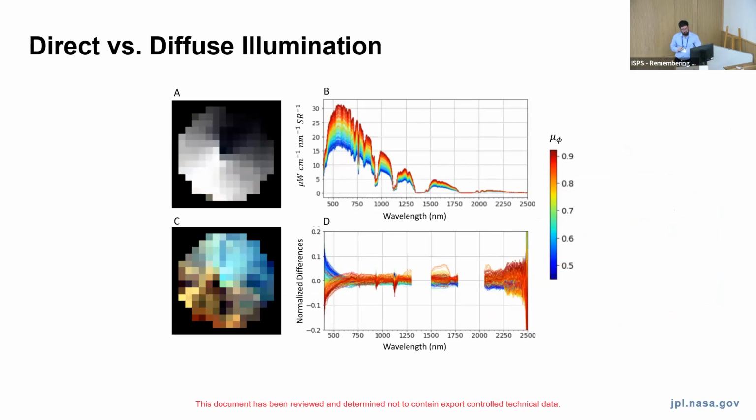So here we have a study site in Pasadena on the Caltech campus. It's the roof of Beckman Auditorium. It has the same surface on the roof, it's the same material, and it's a symmetric shape. So A and B panels are the actual radiance measurements from an average next generation hyperspectral imagery. If you just look at B, those are each individual pixels plotted here, and the color scale is from a LiDAR instrument that measured this cosine I angle, the angle between the sun and the normal to the surface.